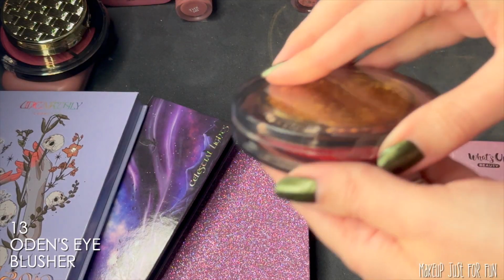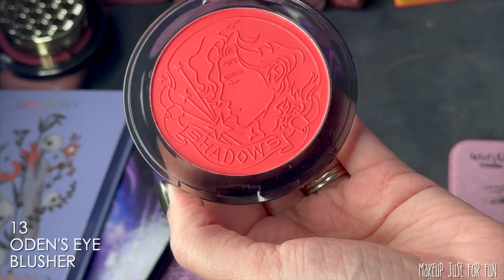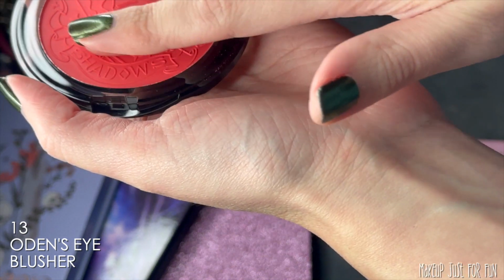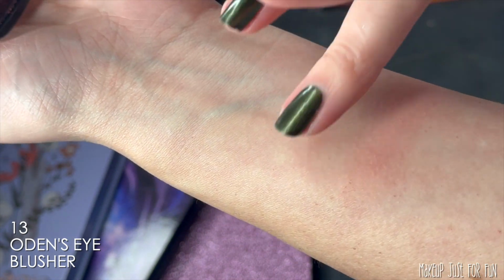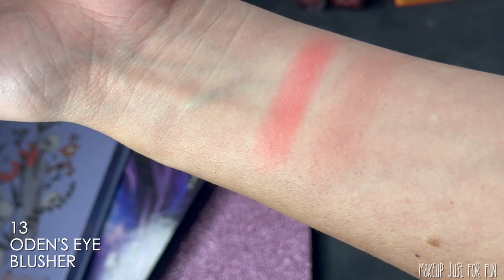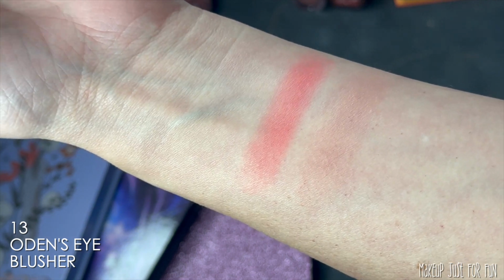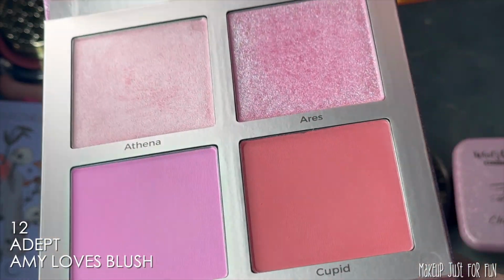In 13th place, I have the Odin's Eye blushers. These are from the Shadow and Light collection. And I actually like the formula. These are really soft, they're quite pigmented. It's just, for me personally, they're a little bit too matte. You'll notice that most of the matte things are going to fall lower on my ranking. And I just didn't love the colors that were available.